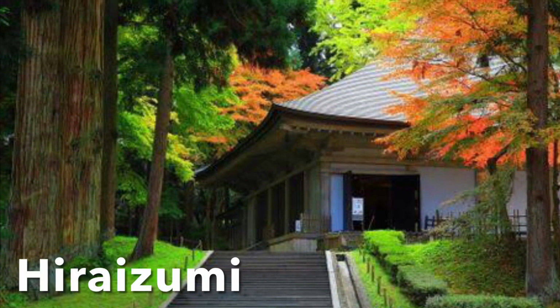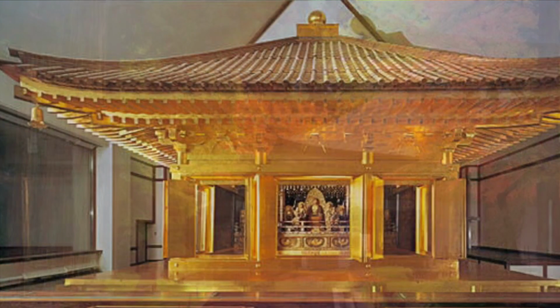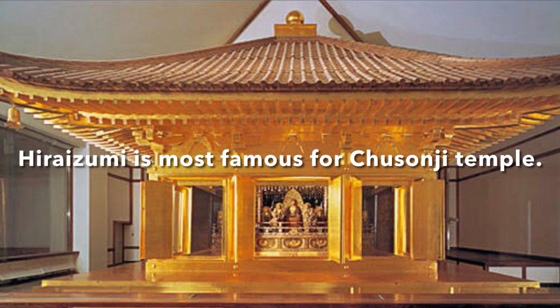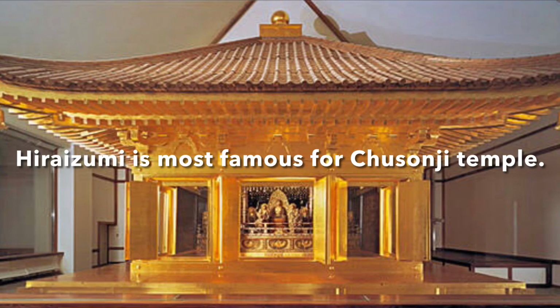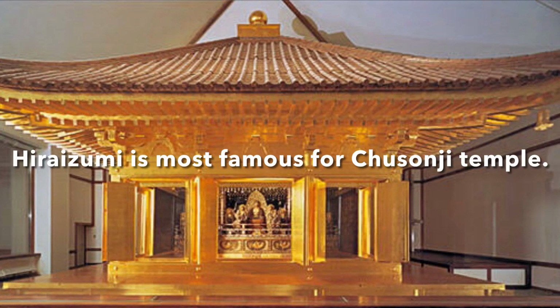Okay, the next one is Hiraizumi, which is in Iwate. Okay, let's repeat. Hiraizumi is most famous for Chusonji Temple.